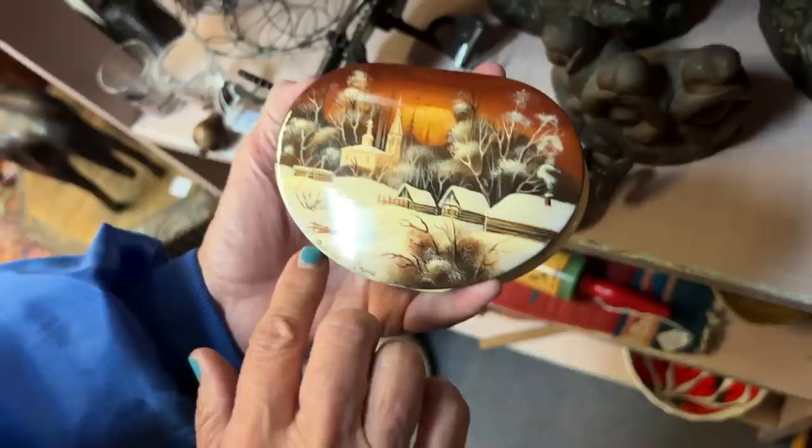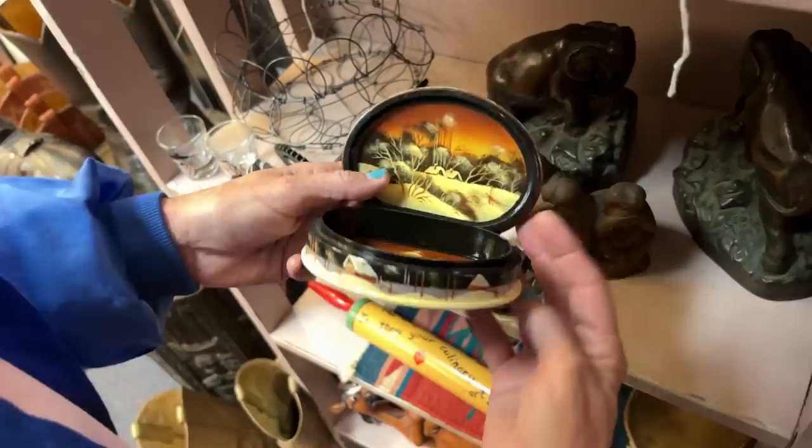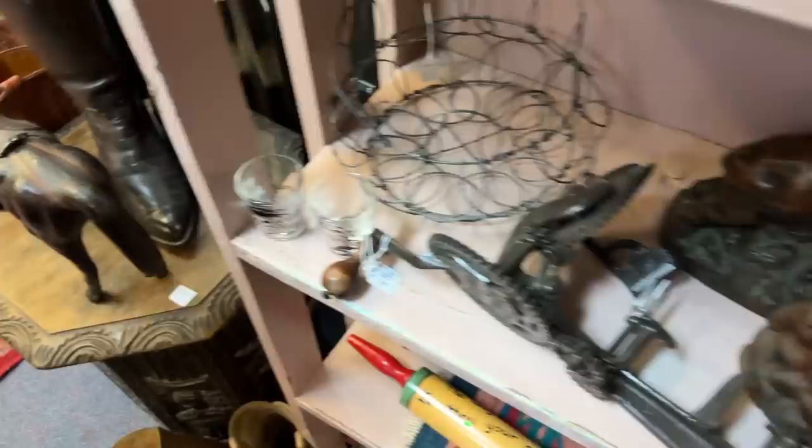Looks Russian. Oh, yeah, it does look Russian, too. Oh, wow. It's painted on the inside, too. $18. I'm kind of enamored with that, but I can't get enough for it to justify paying 18. I wish it was eight. So you were thinking da, but you went yet. Yeah. What he said.